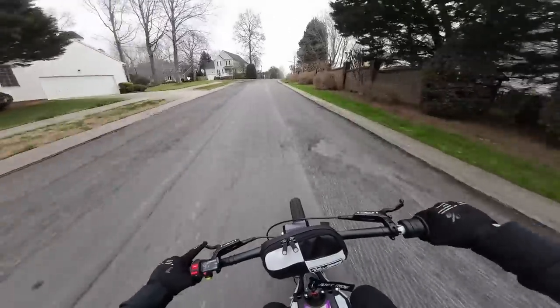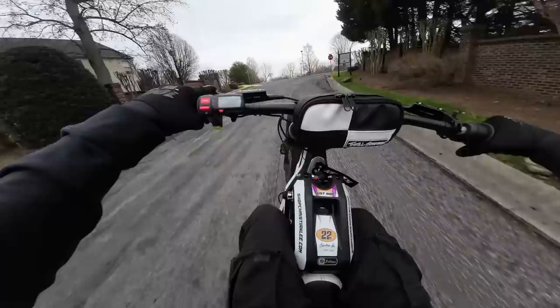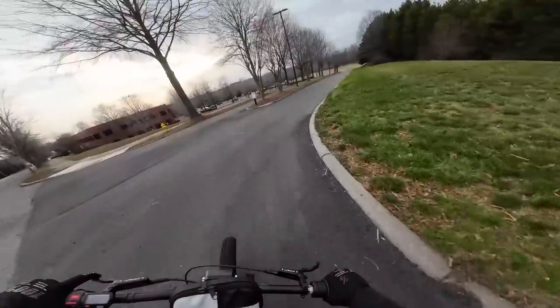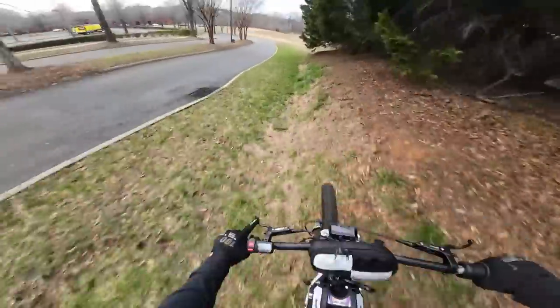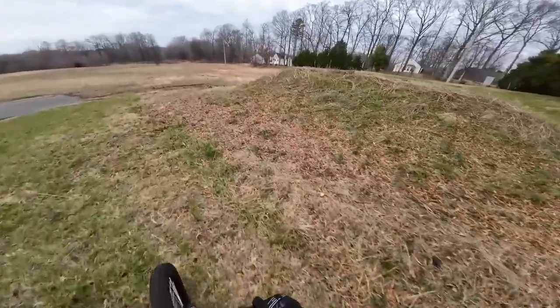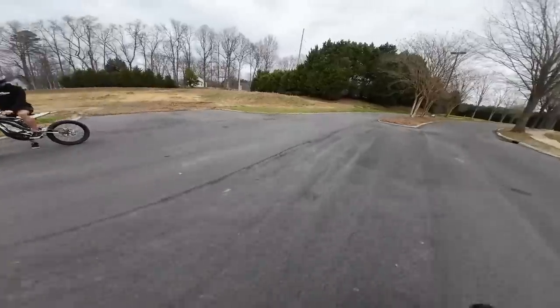Gotta remember, I'm not on the supermoto tires, so I don't wanna neck myself trying to lay this thing over in a corner. Let's have some fun. We got the trials tires on. I haven't had these things on in a minute, boy. Woo! That's kind of a jump right there. Christian is getting wild on his trial tire. Dude, I'm excited. I got my trials tires on.